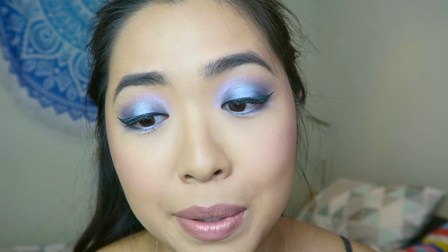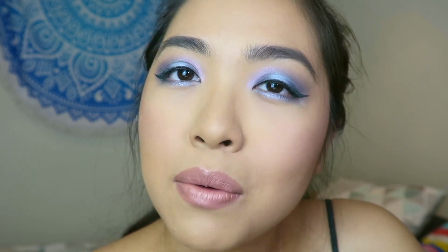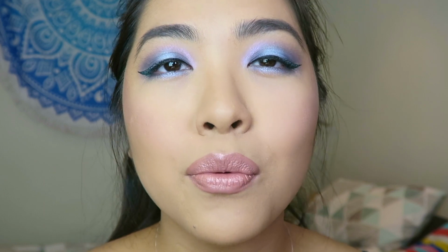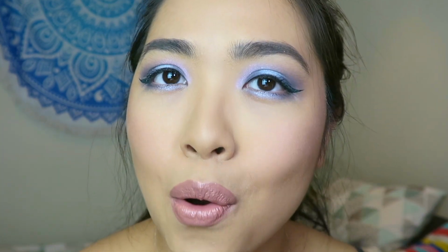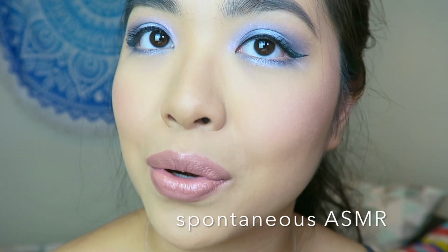Honestly, I'm gonna be real honest here. Looking from the tube, although beautiful, I thought it was just gonna be one of those awful metallic, super in your face lip glosses, but the way the glitter is so fine and just captures the light so nicely, it makes my lips look so juicy. I am really enjoying it.